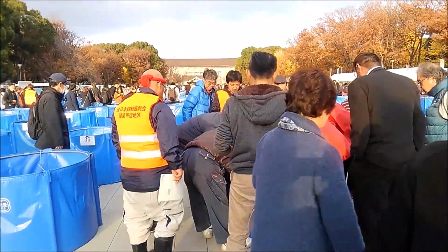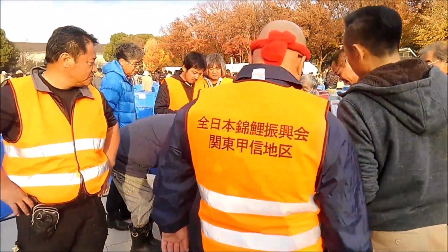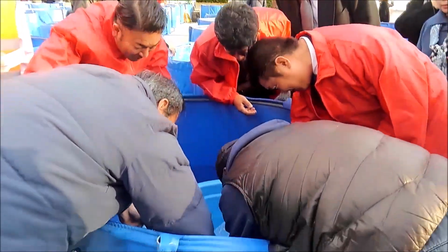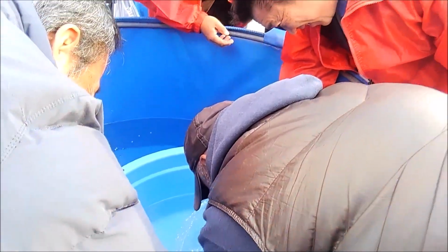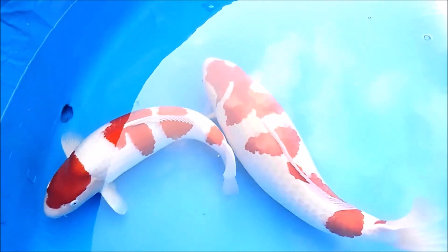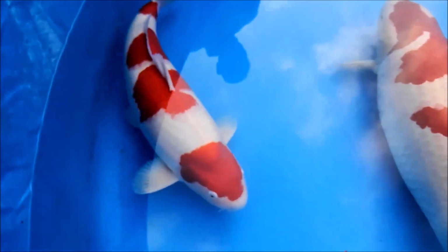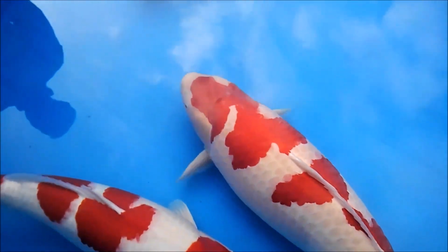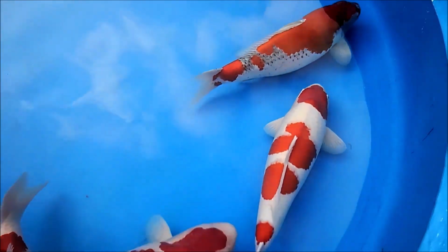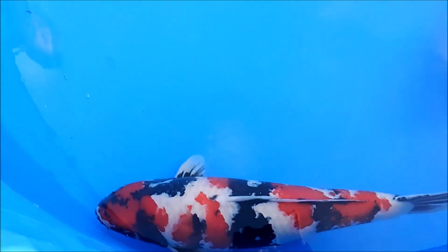Here you can see the judges who are checking out this Nishikigoi, and then they will decide from its features if it will be a winning specimen or not. Nishikigoi are very much appreciated, and these carps are extremely expensive.